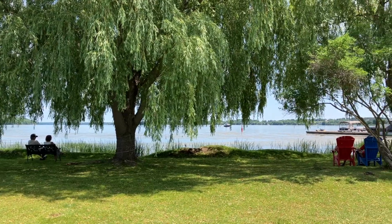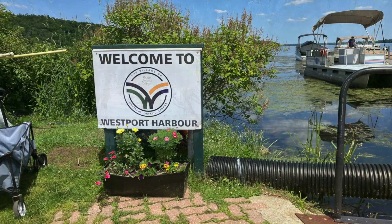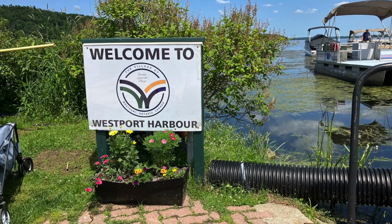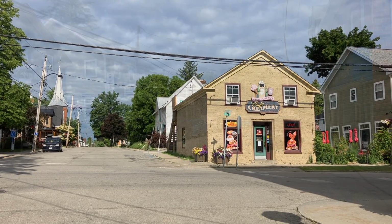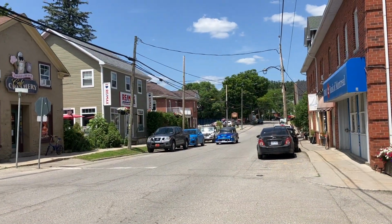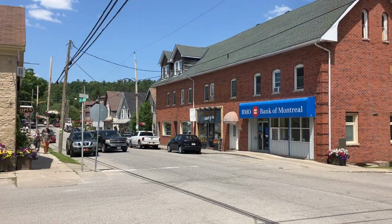Westport is the nearest town for many people who reside in the surrounding rural area of Rideau Lakes Township. It is also central for many cottagers located on various lakes in this area. The community is very walkable with only 100 steps from the harbor to downtown Westport and services like the grocery store, the bank, and the liquor store.